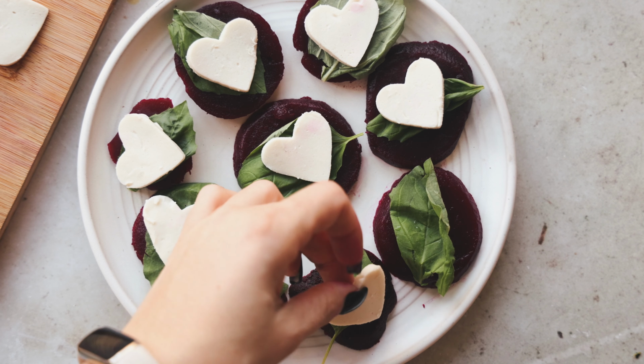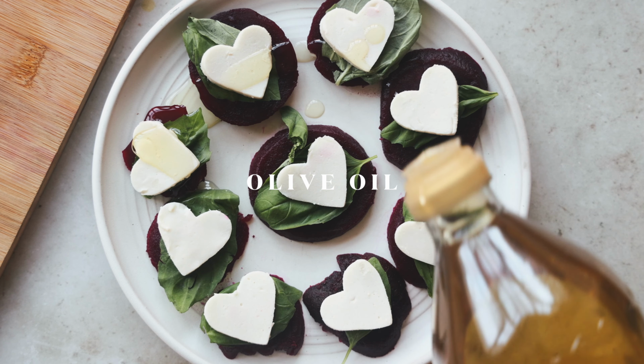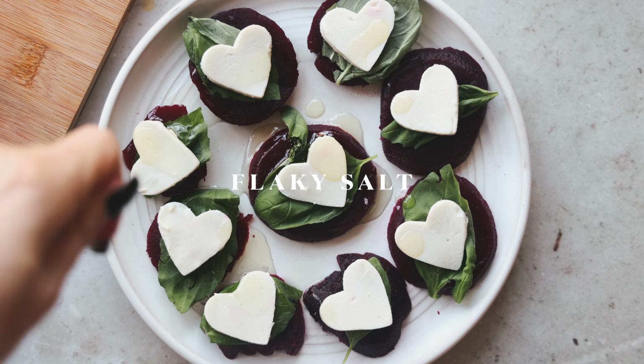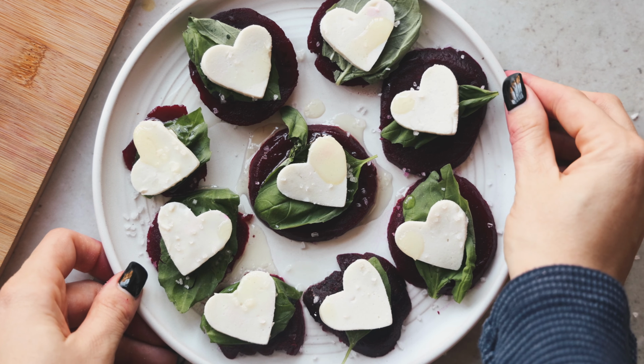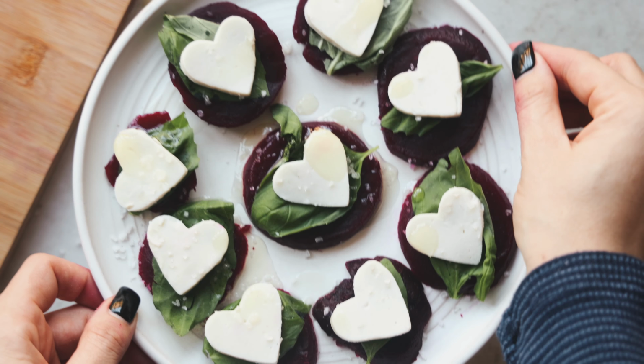And then you just take your little pieces of beet that are the pre-sliced ones. You put a little piece of basil, you put the hearts. I drizzled some olive oil and flaky salt, and that was literally it. It's so cute. It's so easy to make, and this is such a fun way to eat more beets.